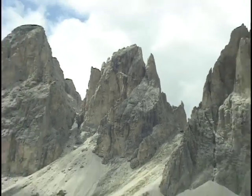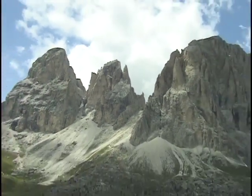Behind me is the Sassalunga, a combination of three mountain peaks with the five-finger peak right in the middle. A really spectacular and harmoniously beautiful piece of nature here. The Dolomites are quite unique in the Alps. It's a part of the Alps, but in this case, they are just vertical thrusts of bare rock.